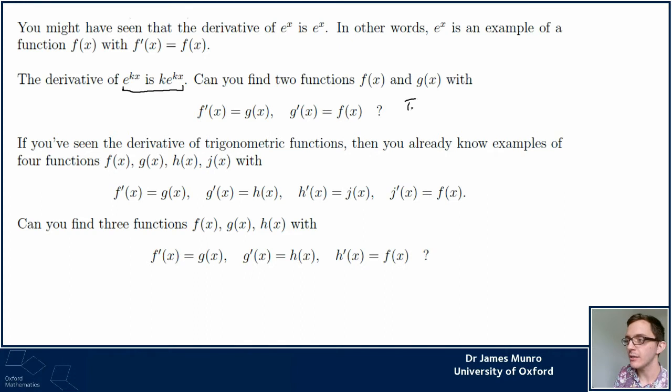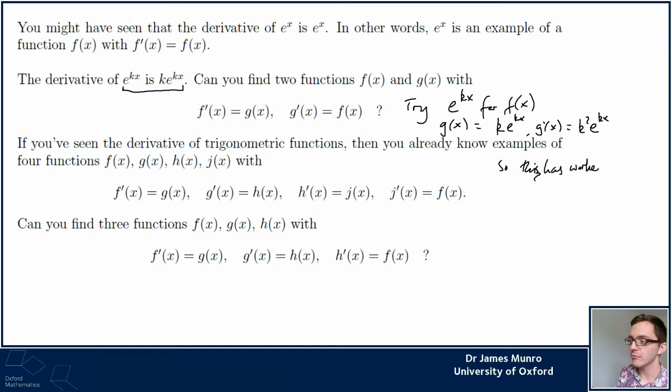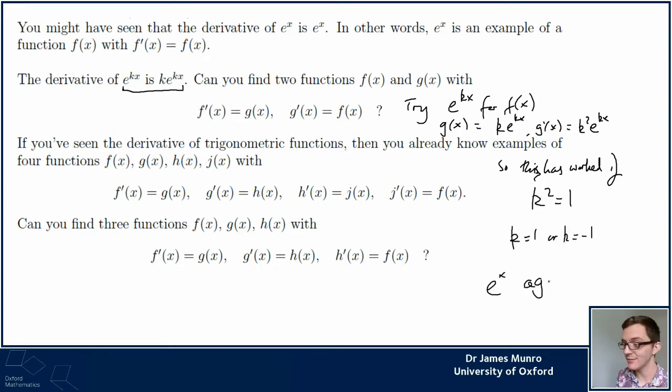And if you try e to the kx for f of x, then you find that g of x, well, that's the derivative of f of x, so that'll be k e to the kx, and then g prime of x will be k squared e to the kx. So this has worked if k squared equals 1. Okay, there's two solutions, k equals 1 or k equals minus 1. If you use 1, then you get e to the x again, which is all right. That satisfies, you know, the derivative of e to the x is e to the x, and then the derivative of e to the x is e to the x. Okay, so we've gone around in a little circle, e to the x.